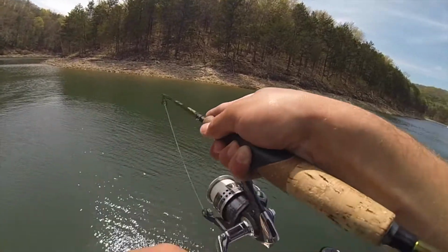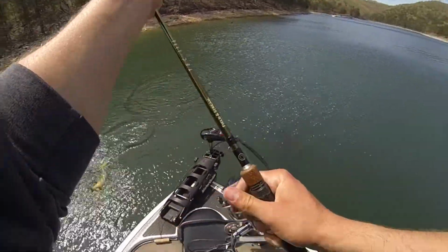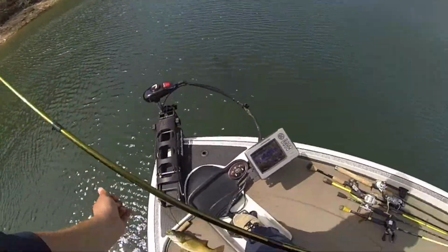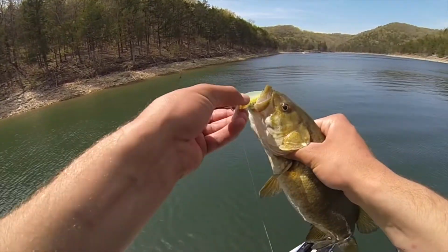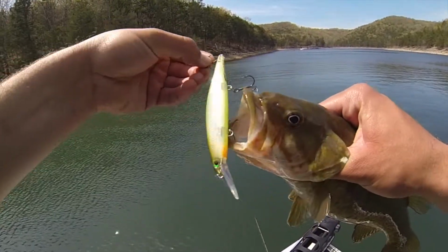Whoa! Look at that. You see that flash? Dude, they looked huge. If you would have lost that fish on the first flash, you would have thought it was a 6 pounder. Did it maybe come up from like this? Straight from the bottom. Came up 5-10 feet to get that.